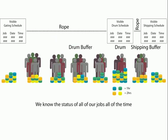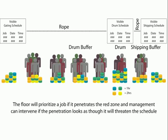By analyzing the buffer status, we know the status of all our jobs all the time. The floor will prioritize a job if it penetrates the red zone, and the management can intervene if the penetration looks as though it will threaten the schedule. By saying that the job has penetrated the red zone, it does not mean the job is late. It says the risk is very high that the job will be late. So there is still a lot of time for you to take corrective action.